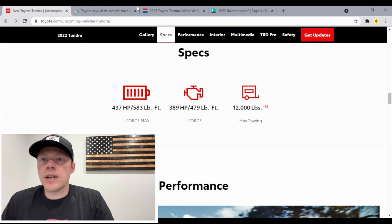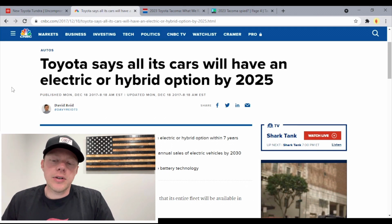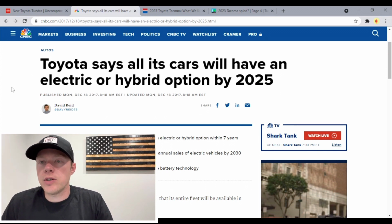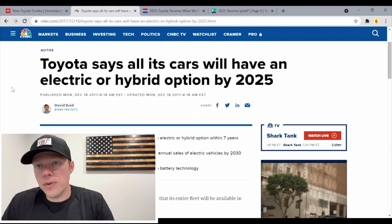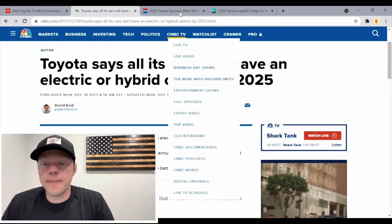But let's talk about timing here for the Tacoma. So Toyota has come out and they said that they're going to offer an electric or a hybrid option on all their vehicles by 2025. So we know at least by 2025 we're going to have a new version of the Tacoma. Now I've heard some people even say that maybe they announce it in 2023 and then it becomes available for purchase in 2024, which I think would be fantastic because I don't want to wait much longer for a redesign. I want to see what Toyota is going to offer here.